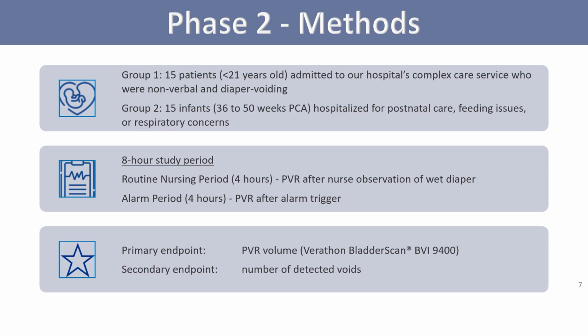In our Phase 2 study, we prospectively enrolled 2 groups. Group 1 consisted of 15 patients under 21 years old who were admitted to our hospital's complex care service and were nonverbal and diaper voiding. Group 2 consisted of 15 infants between 36 and 50 weeks post-conceptual age who were hospitalized for postnatal care, feeding issues, or respiratory concerns. All patients underwent an 8-hour study period.